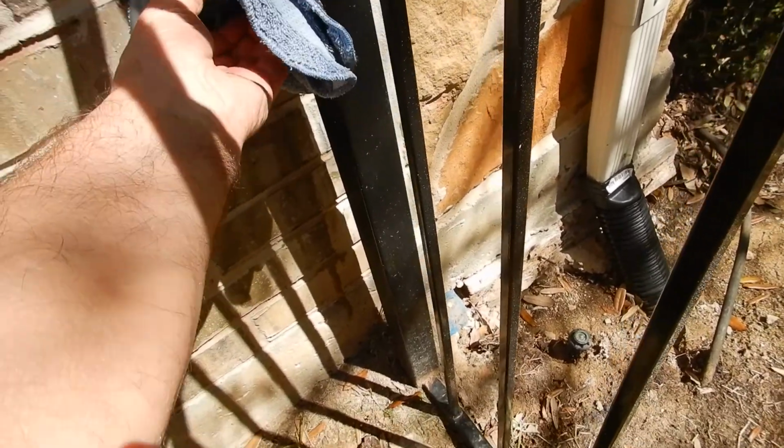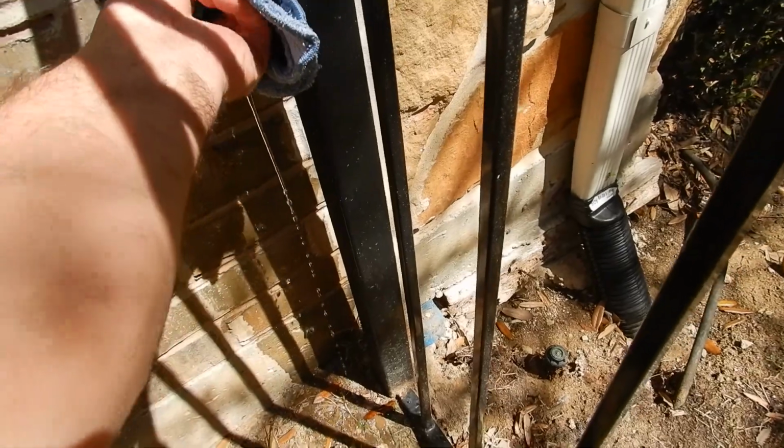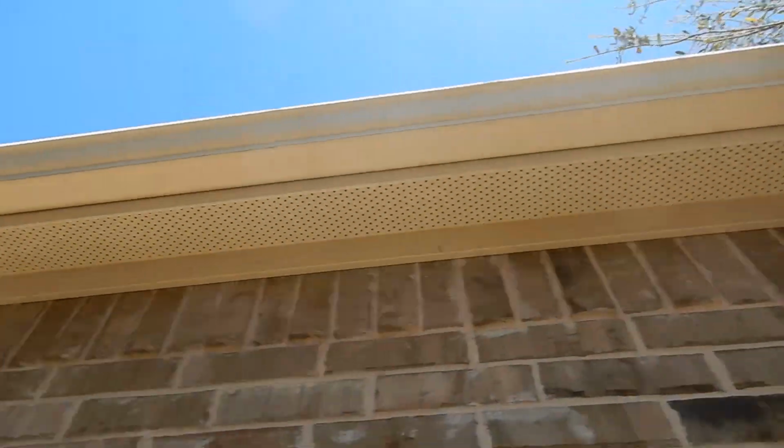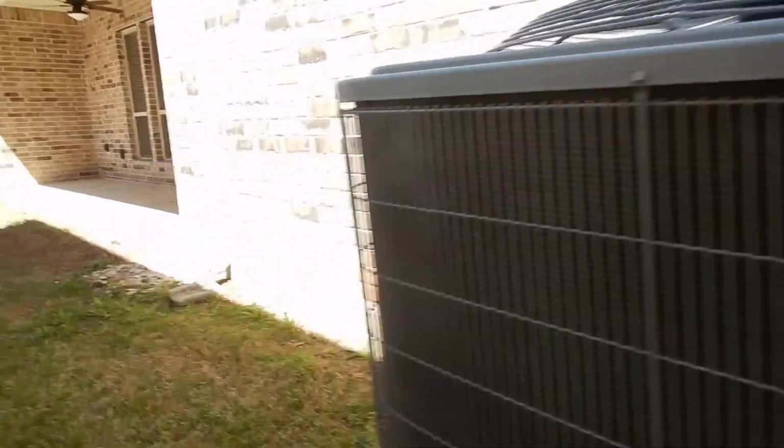Well, come on. Show me some water. There we go. We got water. We've got continuous soffit vents. Continuous soffit vents and weep holes now. Now we've got the weep holes we were looking for. Condensing unit could be a little more level.